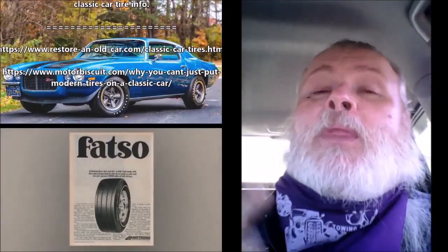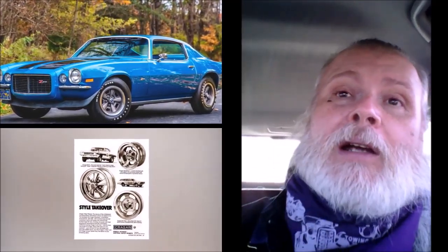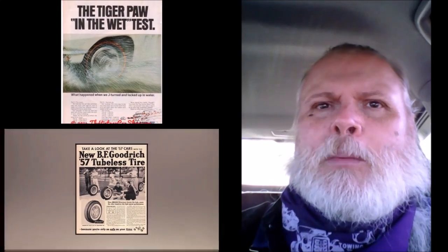They are making some that look like bias ply tires but are still radial tires, but they are making some bias ply tires. Some of the red lines, the old Tiger Paw stuff, which was the shit back in the day. That was awesome in '66, '67. For a lot of the red lines, the Tiger Paws came on the Pontiacs and some of your Chevelles and everything. They're really cool looking, and I think they're good.